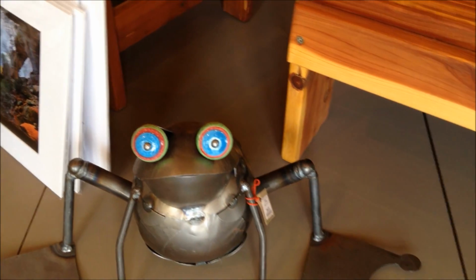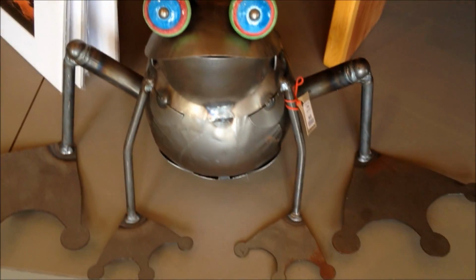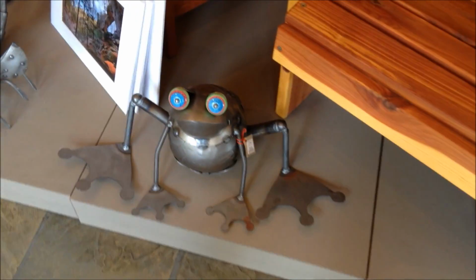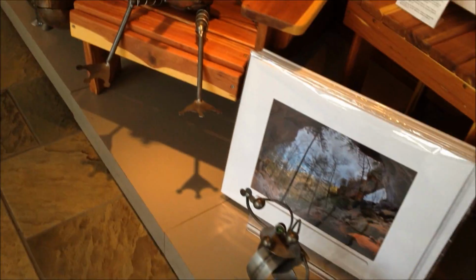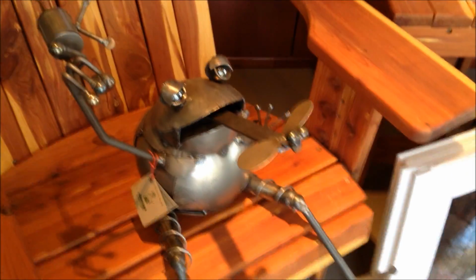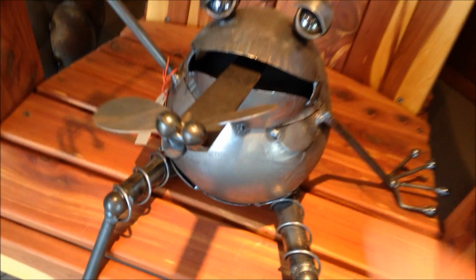I love frogs, and I love toads and turtles. And there's a frog. It's only $94. I think I'll get a couple. I'm just kidding, guys. A little above what I'm going to spend. Surely you like it. There's another frog. Got himself a bug.